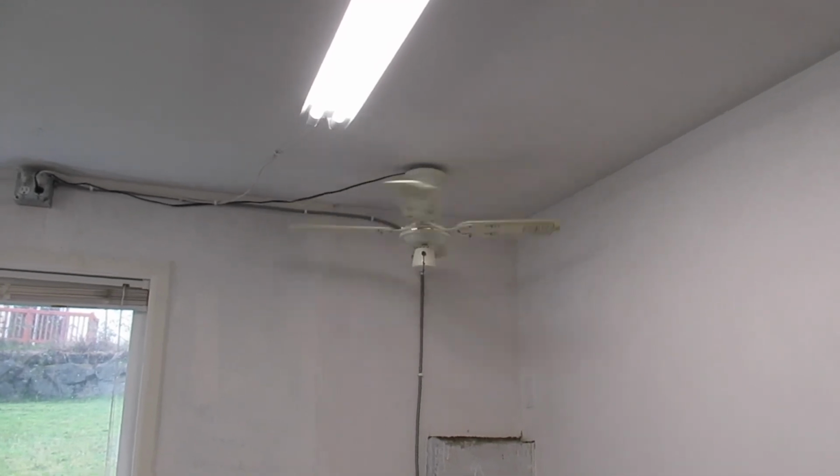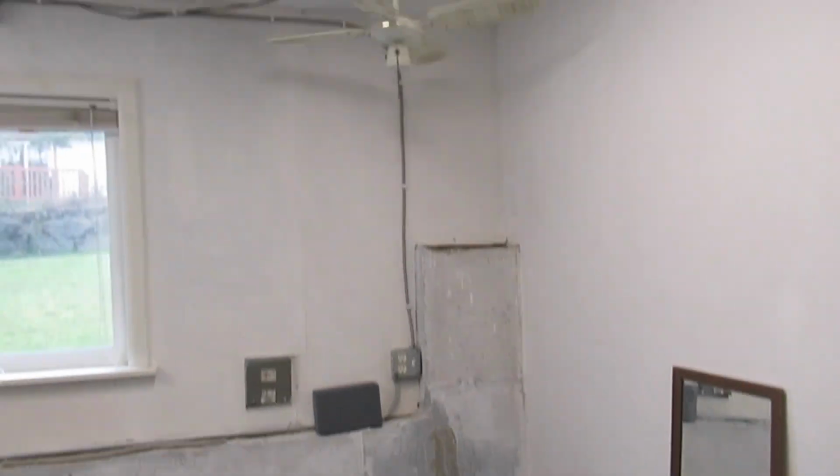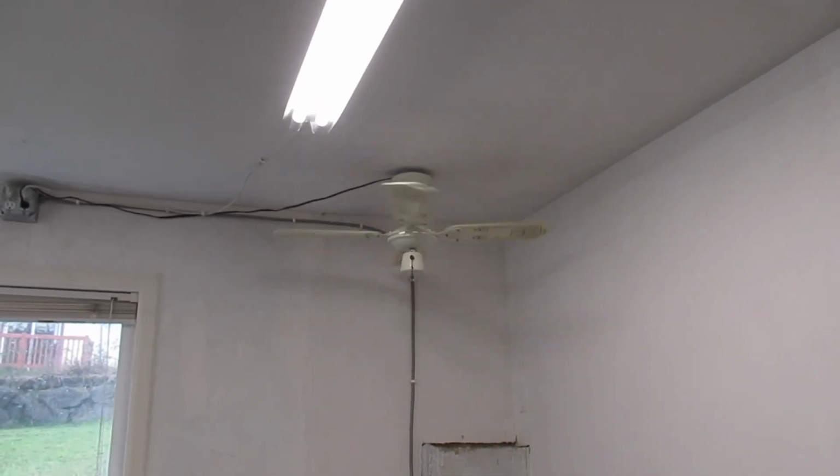Doesn't look too bad in the corner. In fact, it's probably a good spot for it because I'm sure something will be put there and you won't really be reaching up right there to hit it. So that'll work good to circulate some air.